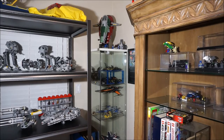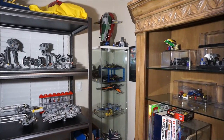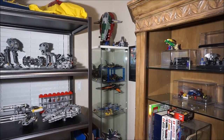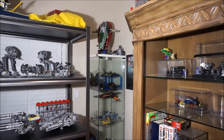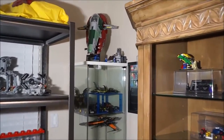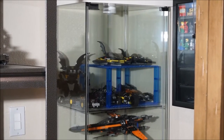Alright, in this corner here I have the IKEA display case. I do like that it keeps the dust off the Lego sets, but it's not very big and you can't store that many sets. It's the only disappointing thing about it. But anyways, on top we have the UCS Slave 1 and the carbon freezing chamber set. That's my dog, by the way.